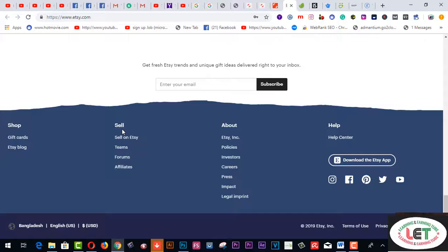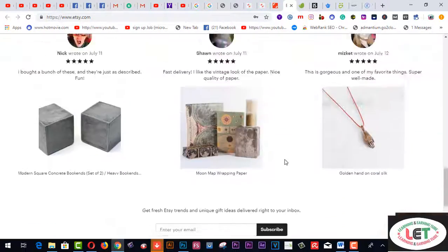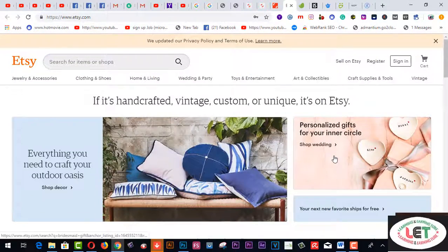Okay, and these are opportunities here. Gift cards, Etsy blog. Okay, and you have to create an account before starting your journey on this website by clicking on this register button.